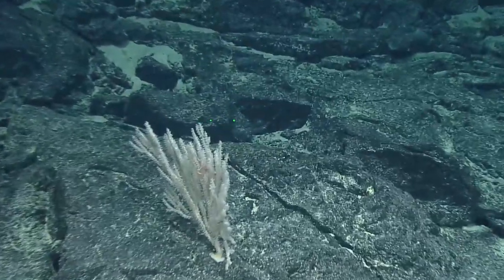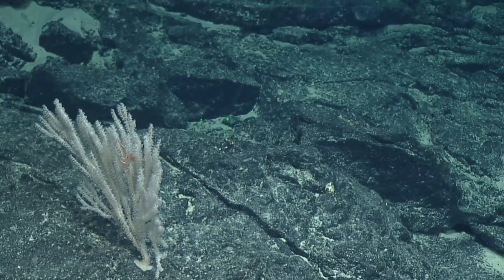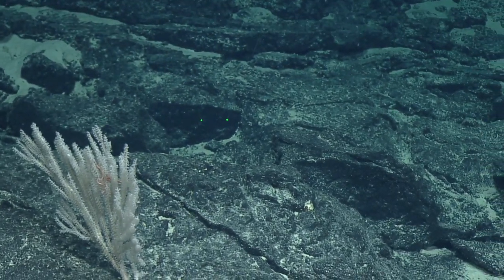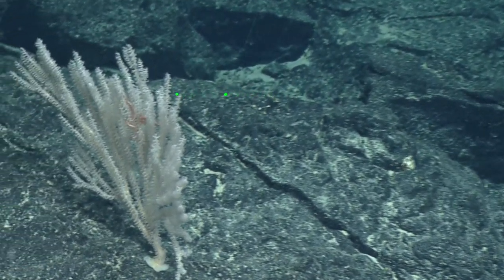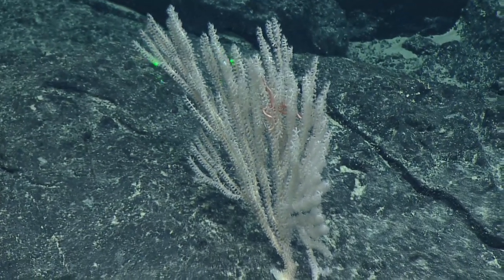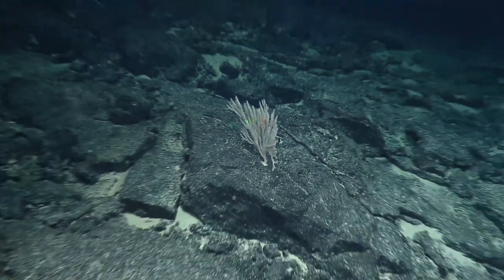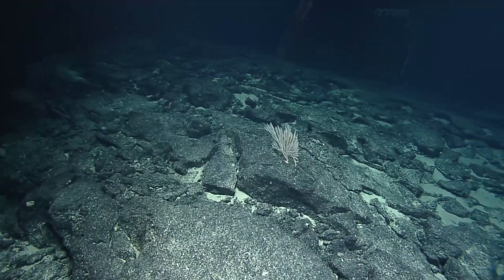If you look over here, you can kind of see a nice primnoid coral. This area over here has kind of been pulled down a little bit topographically. Come wide, thanks. Are you looking at the area between waypoint 7 and 8? Yeah. Interesting.